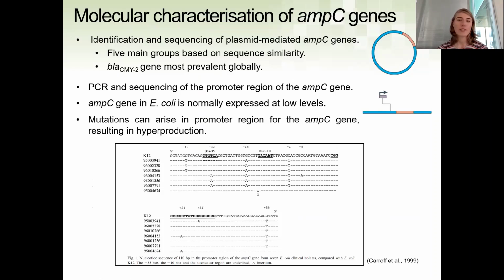I then wanted to do some characterization of the AmpC genes. If you remember from the start of my talk, the AmpC gene can either be encoded on plasmids or encoded in the chromosome. So initially I started by looking at the plasmid-mediated AmpC genes. So this is using a PCR. There are 5 main groups based on sequence similarity, and the blaCMY-2 gene is the most prevalent globally.